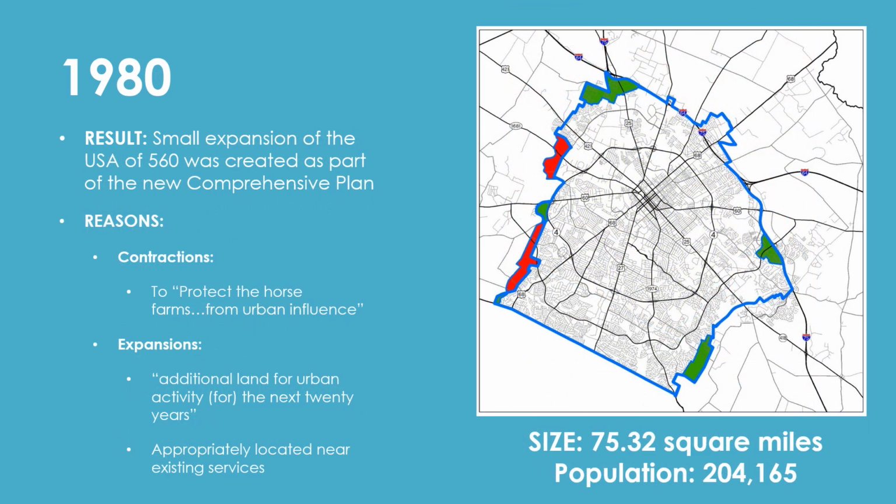In 1980, we experienced a few small expansions as well as a few reductions in our urban service area. And this was really a focus on protecting some of the horse farm industry within Lexington.